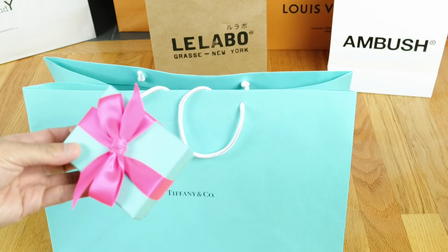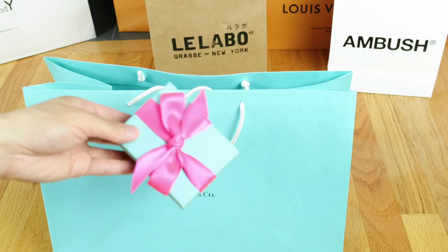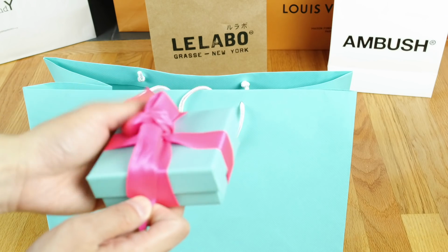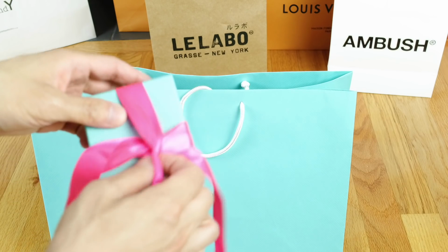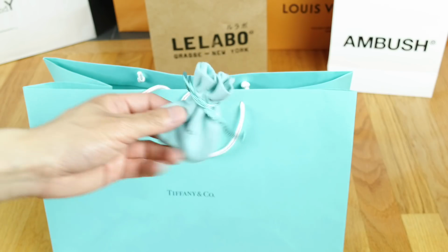For the holiday season, they're using new ribbons. So this is a fuchsia pink color. It's just something small that I got. It's not normally something I would get here in Boston. And it just comes in this little pouch here.